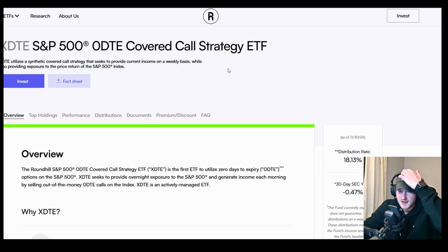And then, some of you guys don't know what XDTE is. They sell synthetic covered calls on the S&P 500, and they are slightly better than the YieldMax funds. And the reason I say that is when the YieldMax funds were selling their synthetic positions, not only would they sell covered calls, they would sell a cash secured put. So you are getting the most of the downside as well. Now, they did pay more in yield. However, you are capturing all that downside with that cash secured put.